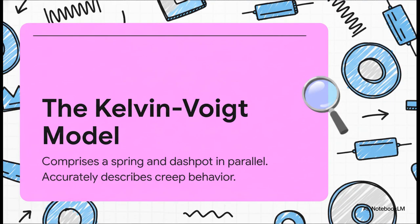But if you connect them differently, like side by side in parallel, you get the Kelvin-Voigt model. Now, if you apply a constant force, that viscous dashpot fights against the spring's desire to stretch right away. And what's the result? A slow, gradual stretching over time. A different arrangement that brilliantly explains a totally different phenomenon, in this case, creep.